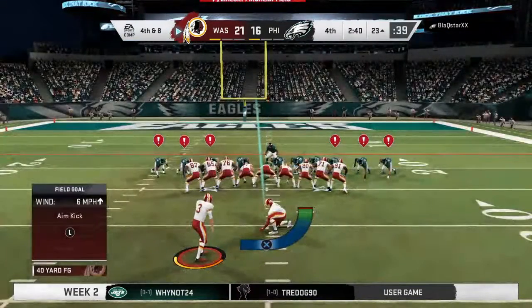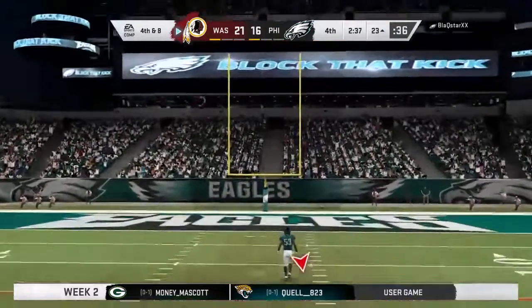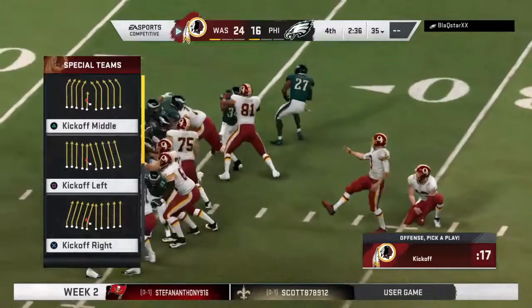So on 4th down, out trots the kicker in a big spot here. From the right hash, this from an even 40 yards out. Hopkins' kick is good. And high fives for that one as that drive ends in 3.